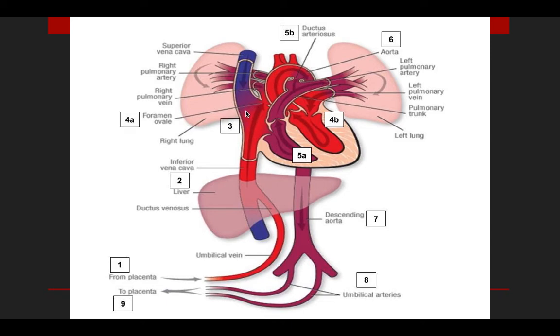Okay, from there, we're now going to go in two different directions. The blood is going to go through the foramen ovale straight into the left atrium, and/or it's going to go down through the right atrioventricular valve into the right ventricle, right here. So let's follow pathway 4 first.